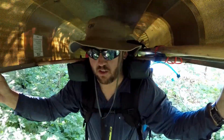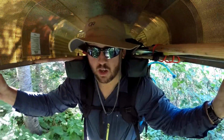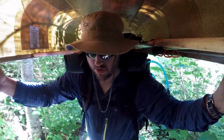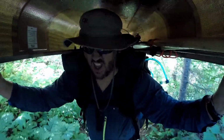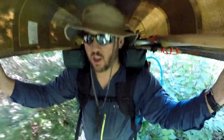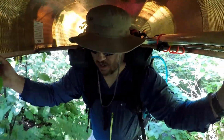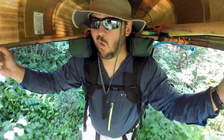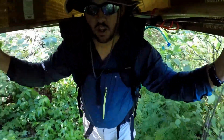All right. Well, we're off on the first portage. Doing a little single carry. The trail is a little bit rocky, and my pack is pretty darn heavy. But the trail's pretty clear. This first one is 80 rods. So that's about, what, 4 football fields? Something like that. So, not terrible. A little mud, little water, some rocks. I think it's more just about the weight.